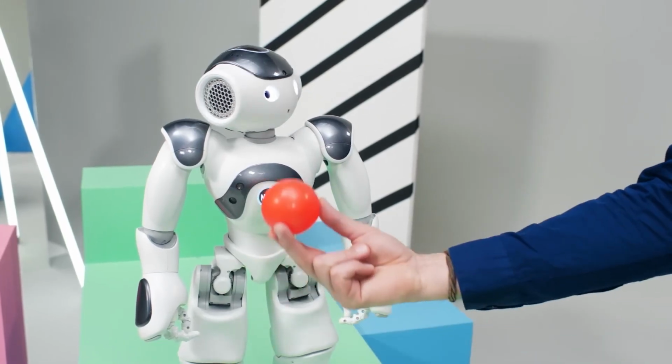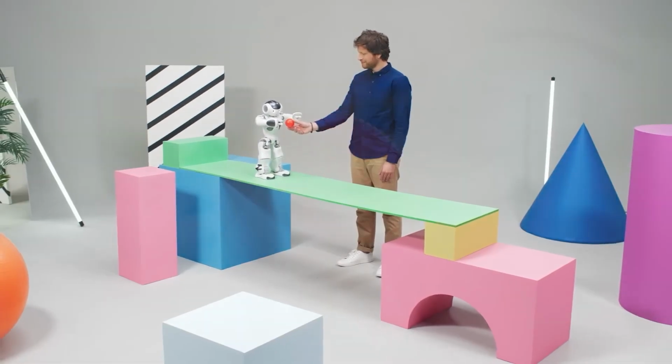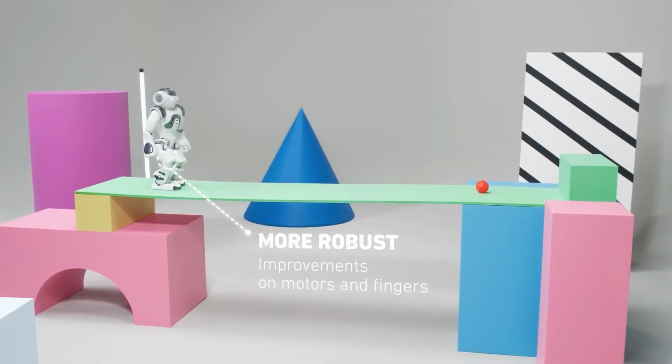Neo is 12 pounds and stands 23 inches tall. One fascinating fact about this robot is that more than 13,000 units of it are used in more than 70 nations.